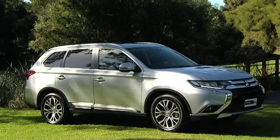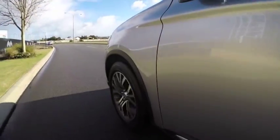So, we know it looks good. Now the question is, how does she drive? Under the bonnet is an economical diesel engine. Produces 110 kilowatts of power and sips a mere 7 litres per 100 kilometres. Overall, a nice package. But it's the transmission where Mitsubishi has done the business. They've retweaked it and it's light years ahead of the previous model.